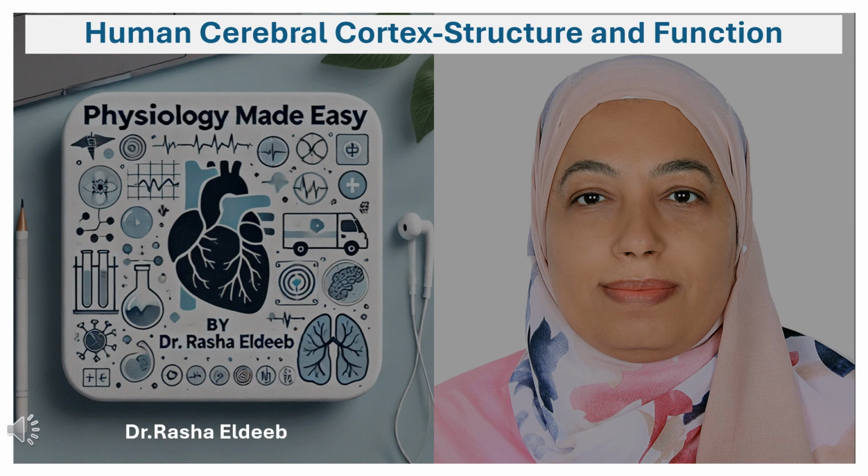So if I'm listening to music, the sound waves travel through my ears, and those signals are sent to the auditory cortex in my temporal lobe. That's precisely how it works. And each sense has its own dedicated area within the cortex. For example, the visual cortex in the occipital lobe processes information from our eyes, allowing us to see the world around us.